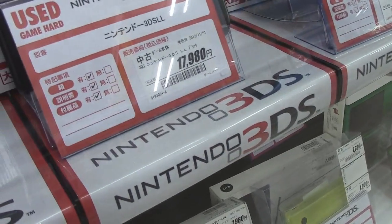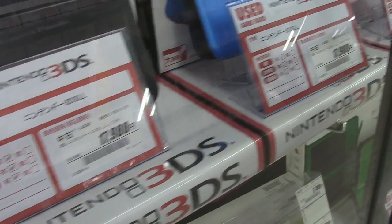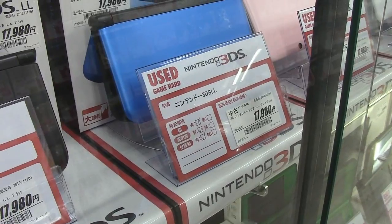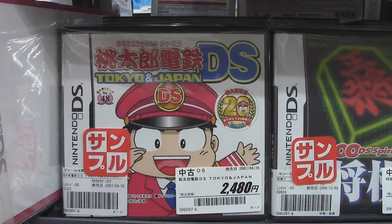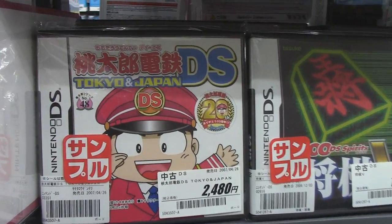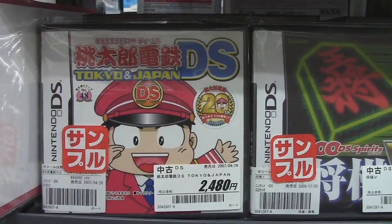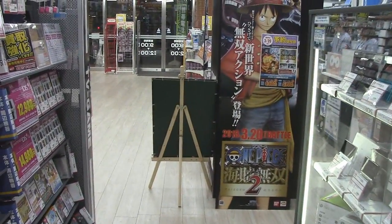But for the used Fats and the used double Ls, you can see that there's hardly a big difference here. Used. Have to laugh at that. Still pricey. And this is an old port, and it's not necessarily all that good nonetheless. Still 2,500 yen. And how about that?